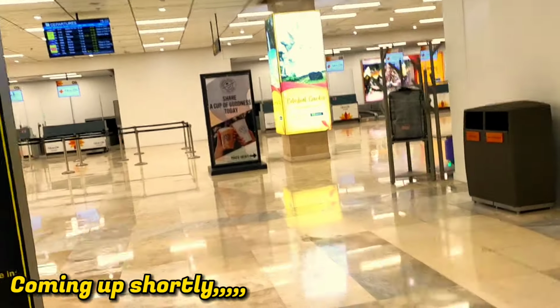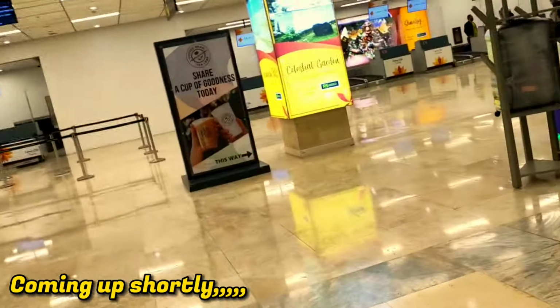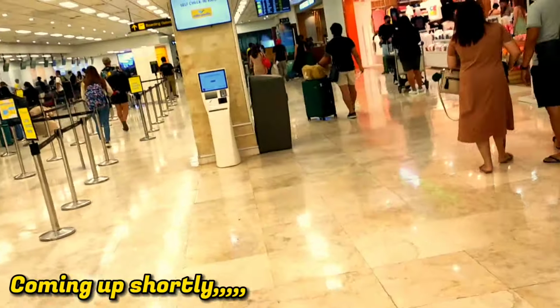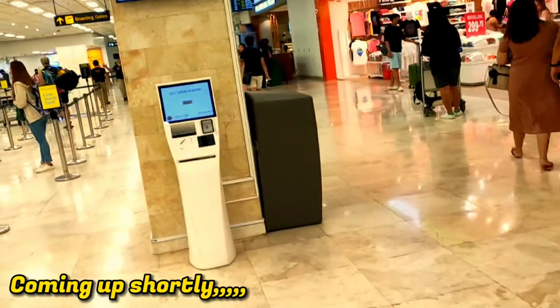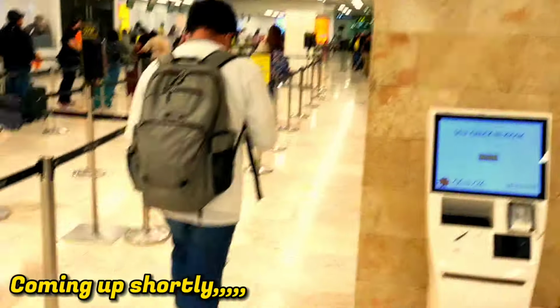We are here in Cebu Mactan Airport now again for departure. We're about to check in our belongings here. You need to insert your confirm booking right there para po ay makapag-check in ka na at diretso ka na.